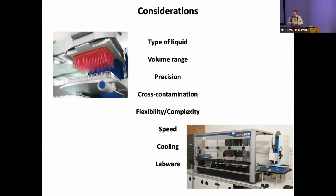Then you want to think about the speed. Does your protocol need to be very fast because of evaporation, for example? That's also a consideration. Or maybe it doesn't have to be fast, so maybe it will cost you less if it doesn't need to be very fast. Maybe there's an option for that.